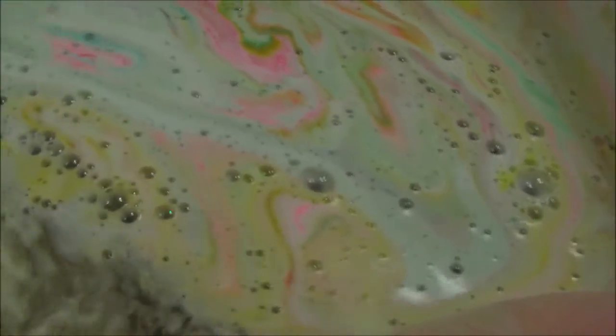This smells almost more manly, I guess. Oh, it looks like it leaves your water like a tannish gold color.